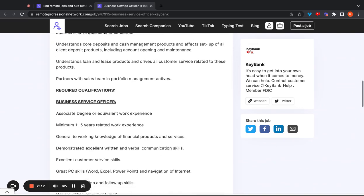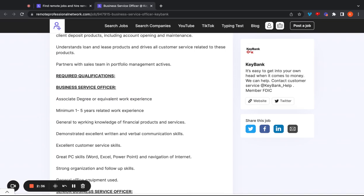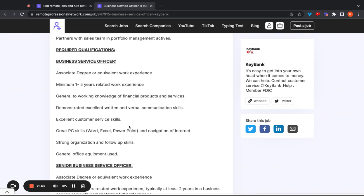As far as what they'd like you to have in this position, an associate's degree or equivalent work experience. So if you don't have the degree, but you have some work experience that transfers over to this job, well, that's going to qualify you as well. They'd like you to have 1 to 5 years of work experience, general to working knowledge of financial products and services, demonstrated excellent written and verbal communication skills, and pretty much just a bunch of soft skills, guys. And obviously, they'd like you to have great PC skills, Excel, Word, PowerPoint, and navigation of the internet.